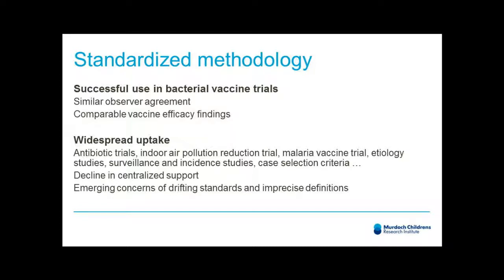And the enthusiasm that came from that meant that chest radiograph diagnoses in epidemiological studies became a bit of a standard protocol, and there was widespread uptake. So into antibiotic trials, into air pollution reduction trials, particularly the RESPIRE trial in Guatemala. It was used in the RTS,S malaria vaccine trial and a number of etiology studies, a lot of surveillance and incidence studies, and then as a method of case selection to get into certain studies.